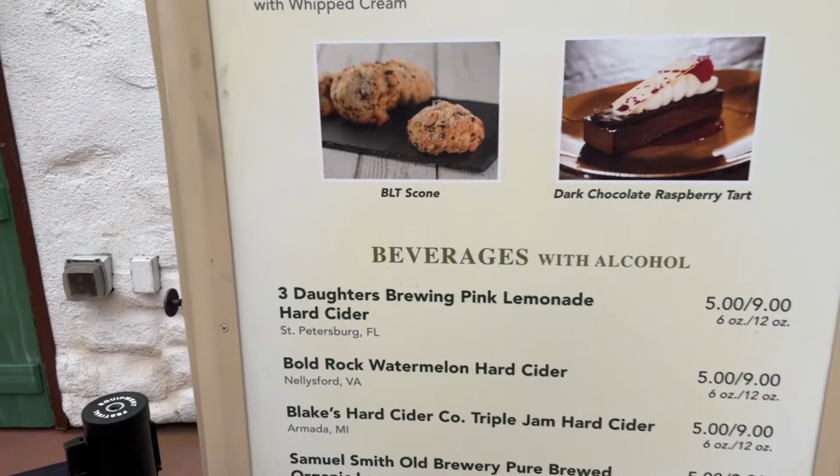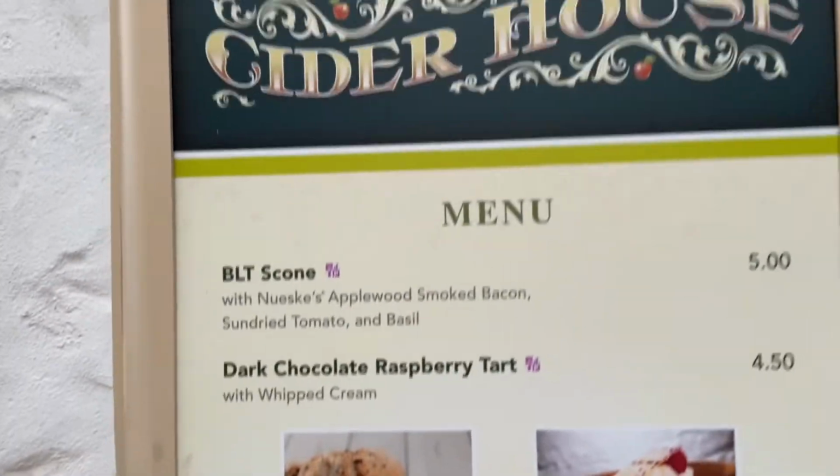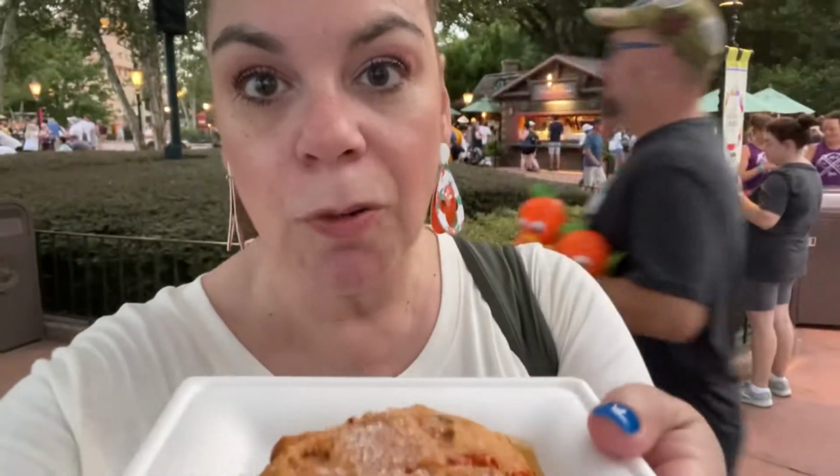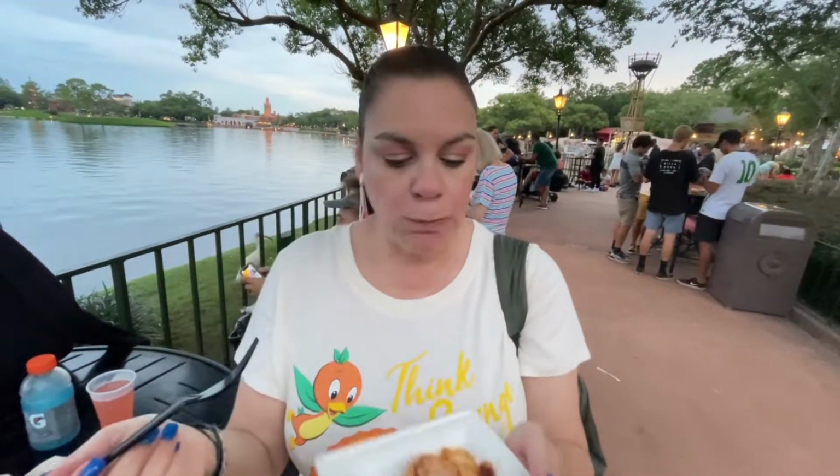Okay, I think the rest of my stuff is gonna be from the UK area, the Cider House. Over by UK, we got the BLT scone. It's been on my list of things to try, so I figure now is the time. I also got one of the hard ciders. This is the pink lemonade hard cider, 6 ounce, just a little bit to try. Mm. Like it. It's very tasty.